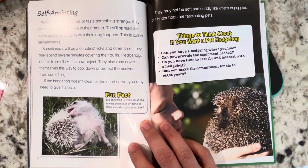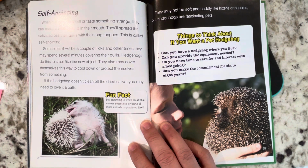Self-anointing. When hedgehogs smell or taste something strange, they can make a frothy saliva in their mouth. They'll spread the saliva across their quills with their long tongues. This is called self-anointing. Sometimes it will be a couple of licks, and other times they may spend several minutes covering their quills. Hedgehogs do this to smell like the new object.